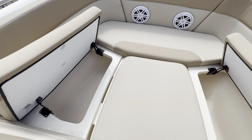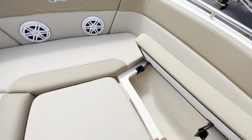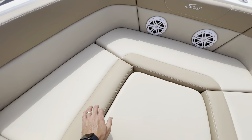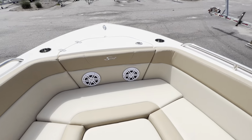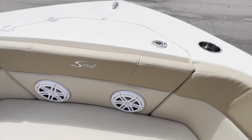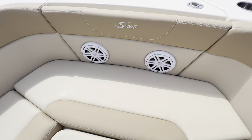It sits on some chocks. Storage beneath bow cushions on port and starboard. These fold down, gives you a nice lounge space. Armrests that come down. 4 cup holders total on each corner of the bow area. And then we've got our anchor storage forward. You can also access the anchor line beneath a hatch underneath that cushion.